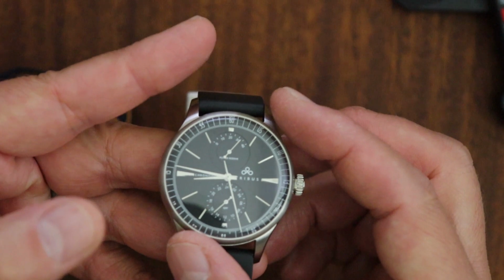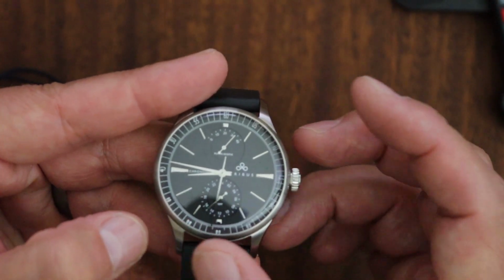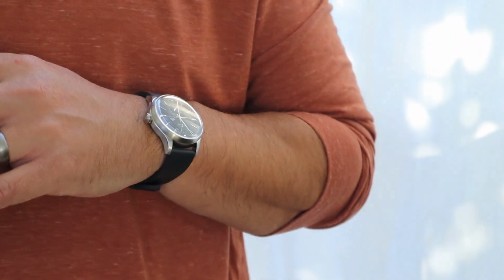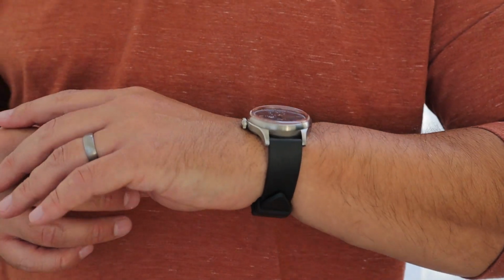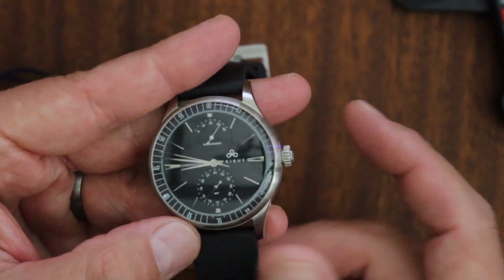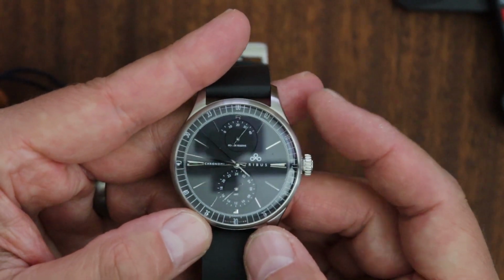Now, you'll notice because there's a little bit of a bezel, the dial is probably closer to 40 millimeters, but that's a big size, especially if you're talking a dress watch. It's going to feel a little bit bigger. And I'll put it on my wrist here in a second. You'll probably see some footage of me wearing the watch around, but I really enjoy wearing it as far as the size goes, and that's on a 7.25 inch wrist.